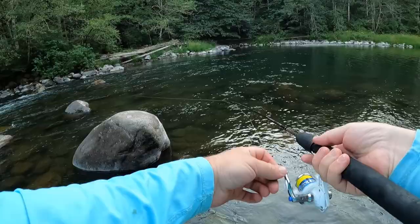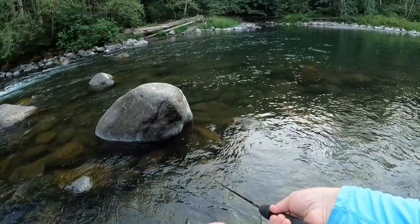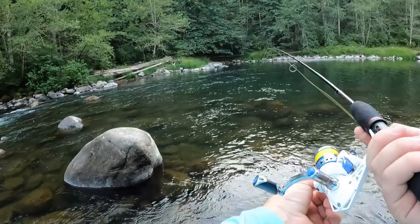Oh, immediately, I saw like three trout go after it. They were like three trout or small salmon right over there. That was amazing. Yeah, this is where they're hanging out, right into the rapids there.